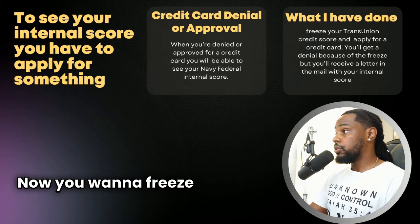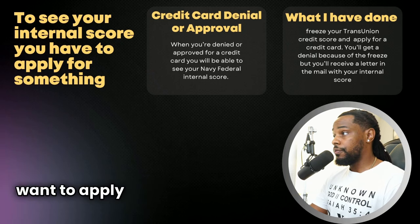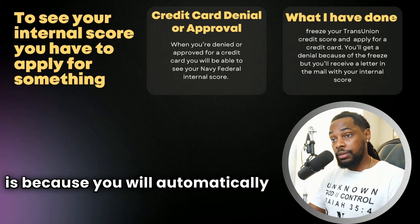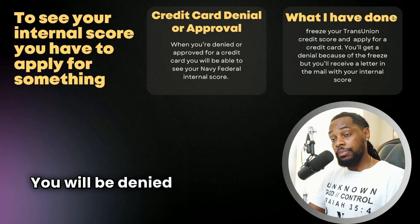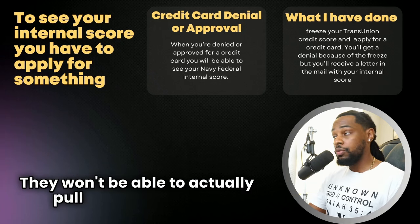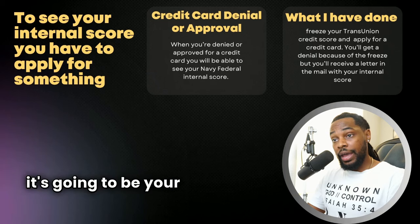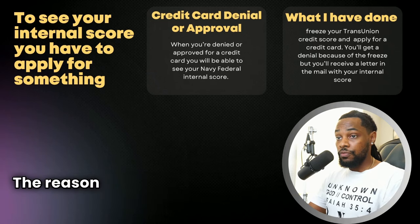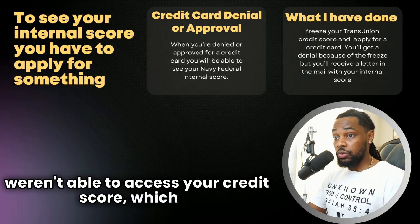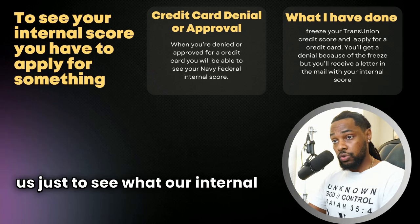Now, you want to freeze all three of your credit reports, but especially TransUnion, and you want to apply for a credit card. The reason you want to do that is because you will automatically be denied. You will be denied because your credit was frozen. They won't be able to actually pull that application. So when you receive a letter in the mail, it's going to be your adverse action letter. The reason for the denial will be because they weren't able to access your credit score, which is okay because the whole purpose of this was for us just to see what our internal score was.